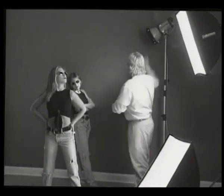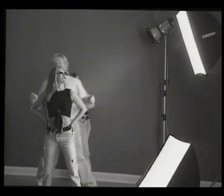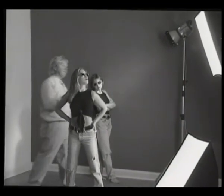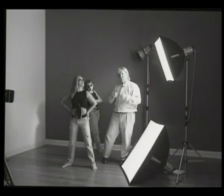F22. This one is at F22. Now, why do we need F22? We're going to have to draw a lot of depth of field because there's a lot of space in between them. I wanted the space to create the effect. So we've taken the same 3 lights, used them a different way to come up with a totally different effect. We went from a formal look to a high fashion.